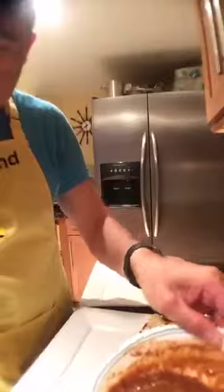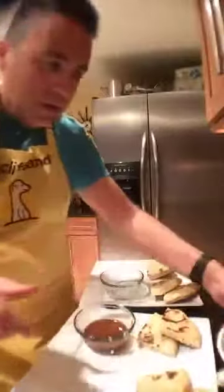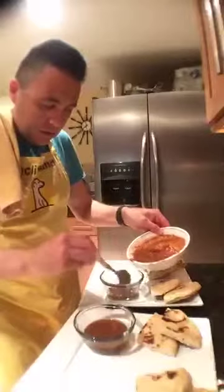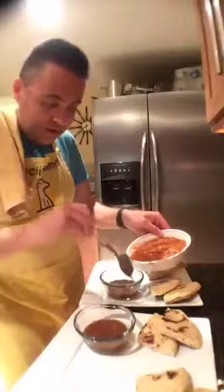Shenanigans, there's something I'm forgetting. The Dhal. I need to taste the Dhal and season it. But first, let me do this. One, two, three. This sauce is so freaking good, it's scary.